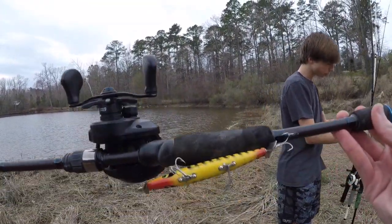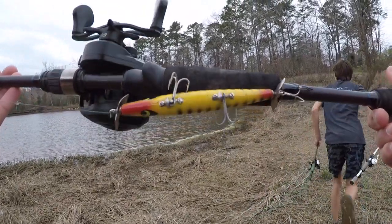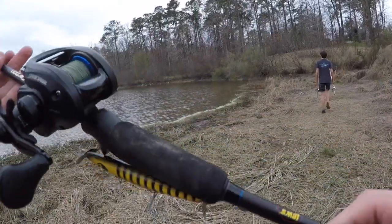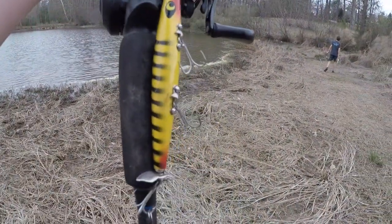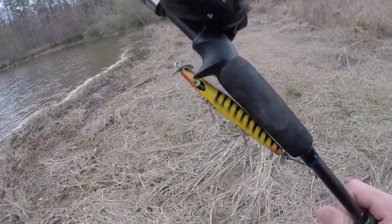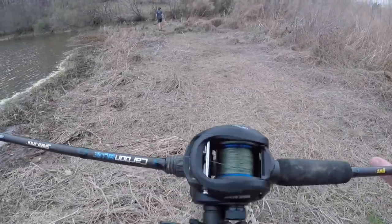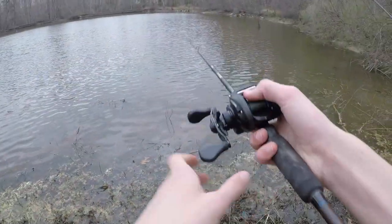I'm throwing this first. It's got two little torpedoes on the edges. I'm throwing it on a medium heavy 6'10" rod. Let's get it. First cast.